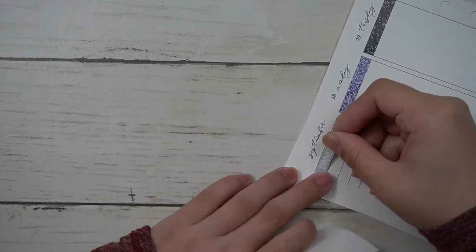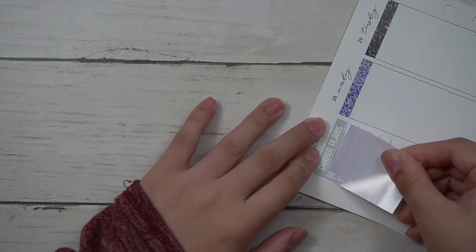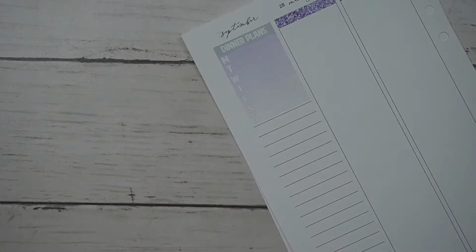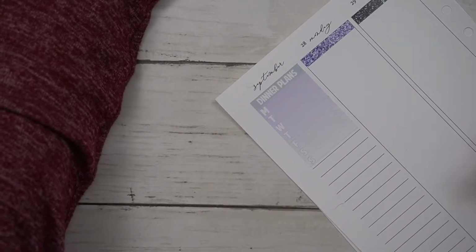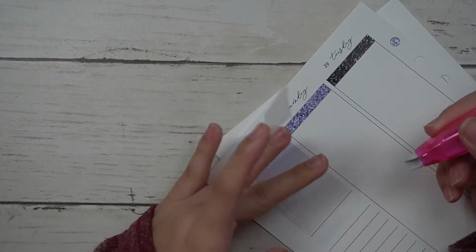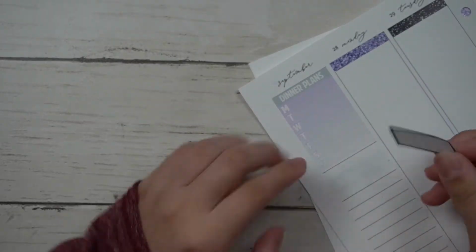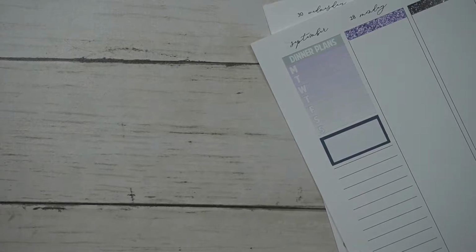So for the sidebar, I should have used a full box at the top, but I ended up putting it at the bottom in a way, and there were extra full boxes because Fashion Girls was included. So I ended up putting the full box at the bottom, at the end of the week. So I first put down a dinner plans label. This is an old format, so now it just says dinners instead of dinner plans.